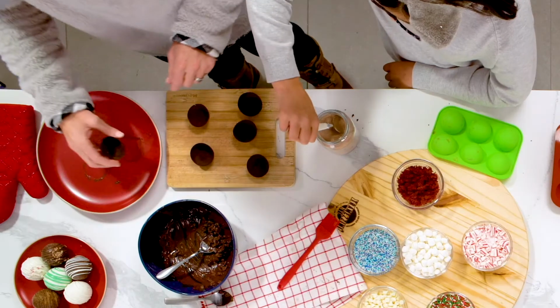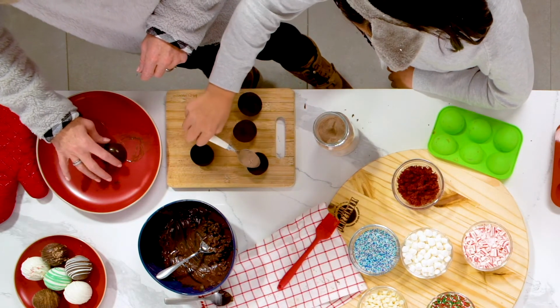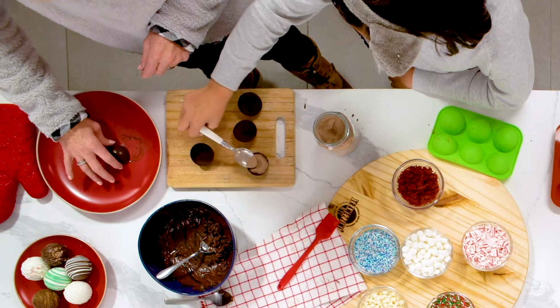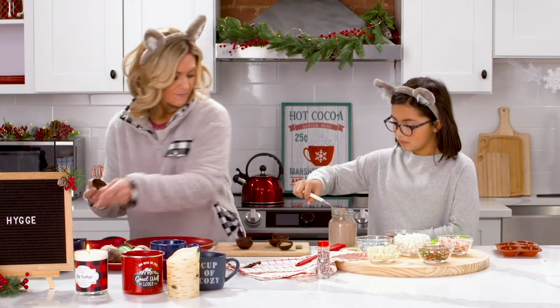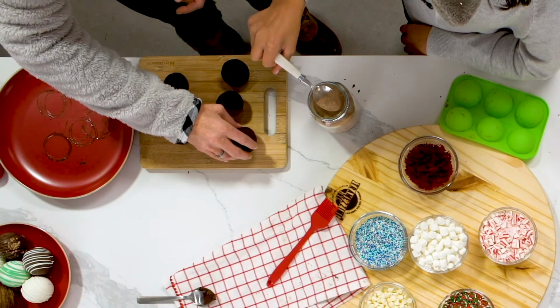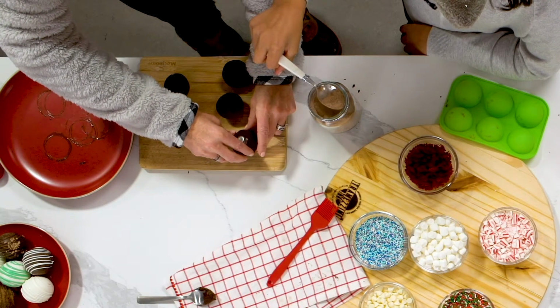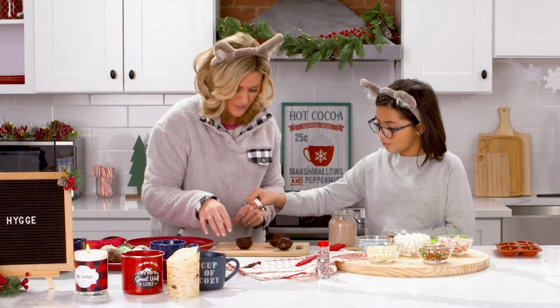I'm gonna do some of the sides here just to even these out a little more too. And that's perfect. And then I'm gonna move this so you can see. Here comes the fun part. You sandwich it and you put it right on top, and you make your little ball. All right, go ahead and do another one.